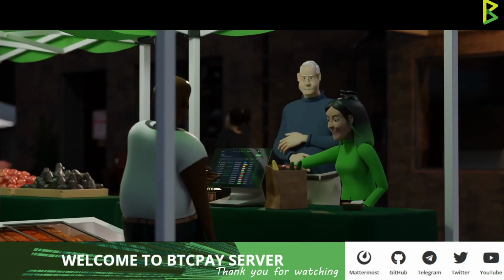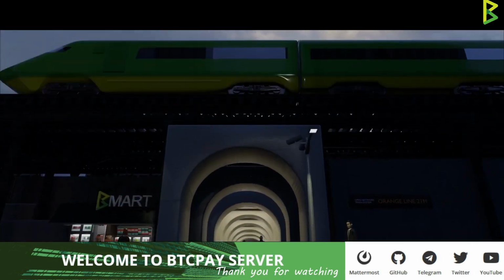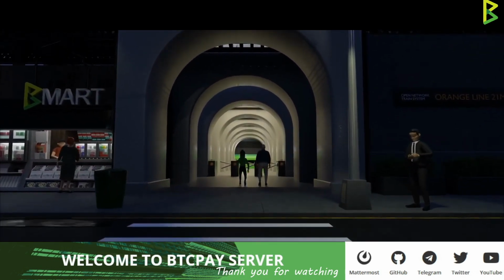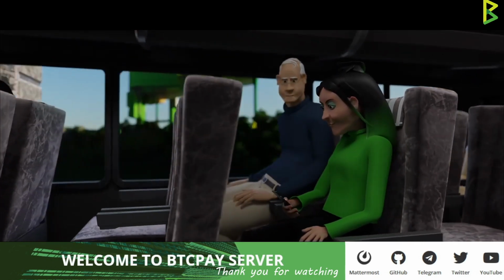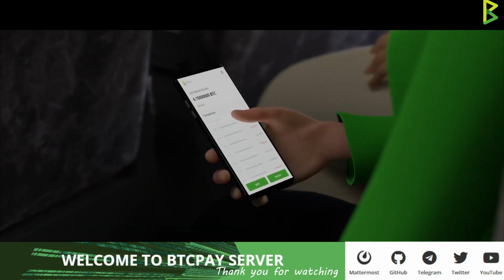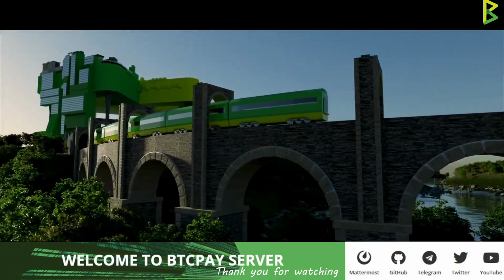BTCPay is a Bitcoin payment platform. It gives control over your business back to you, helping people achieve financial freedom with donations, payments, and more. Help your family and onboard your friends. Use BTCPay to host multiple stores and become a payment platform of your own.